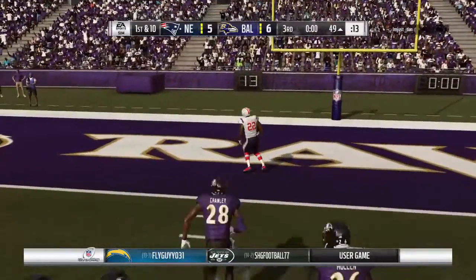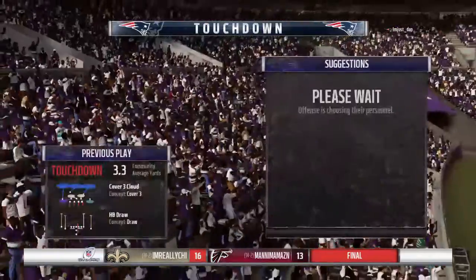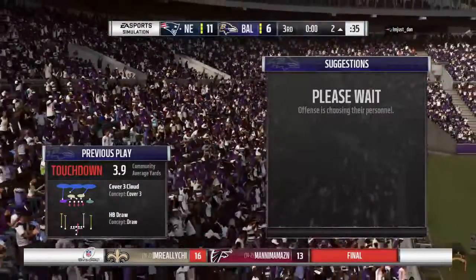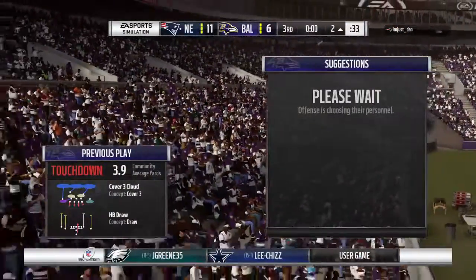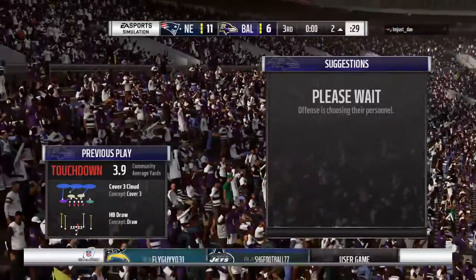A breakaway. And all the way in. Touchdown, New England. Sony Michel, 49 yards. And the forced turnover on defense leads to 6 points.